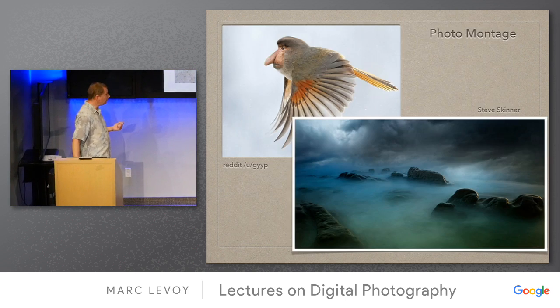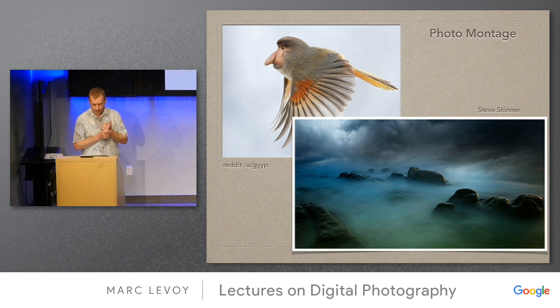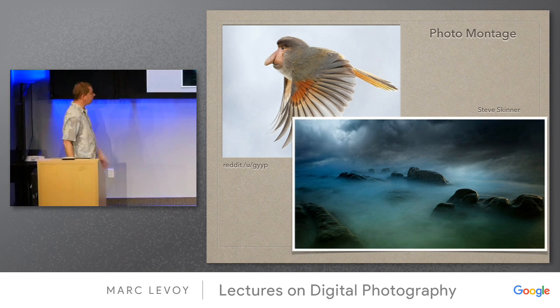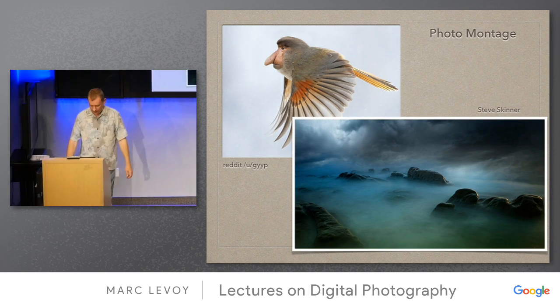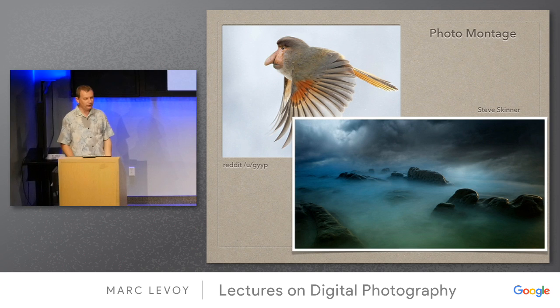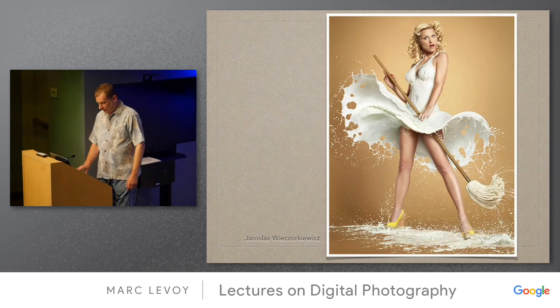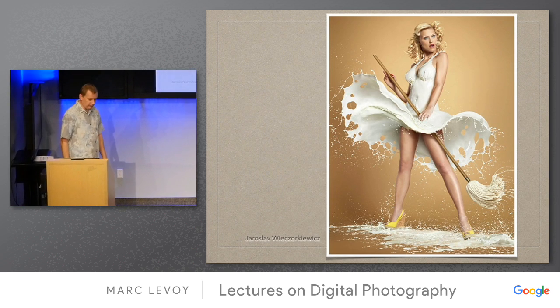So probably the most versatile technique for creating trick photographs is photomontage, because you can make fantasy creatures like that proboscis bird there, or a completely fantastic landscape, or just a family picture where nobody is blinking and none of the kids are picking their nose. And so some of these pictures can be extremely elaborate.